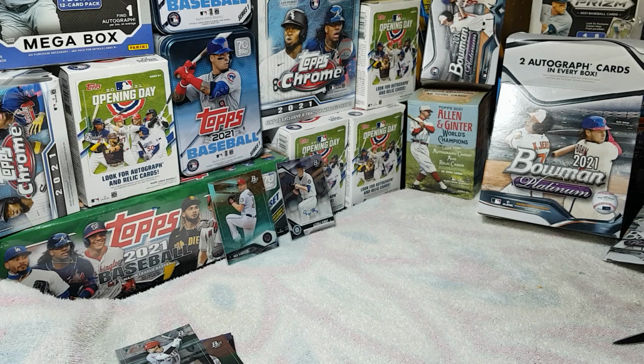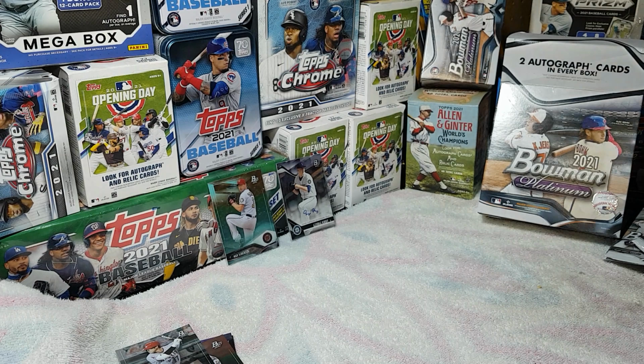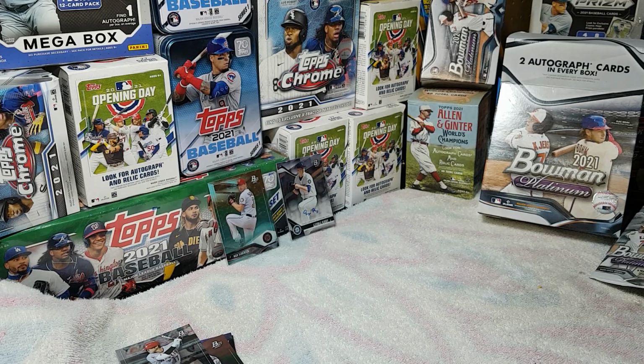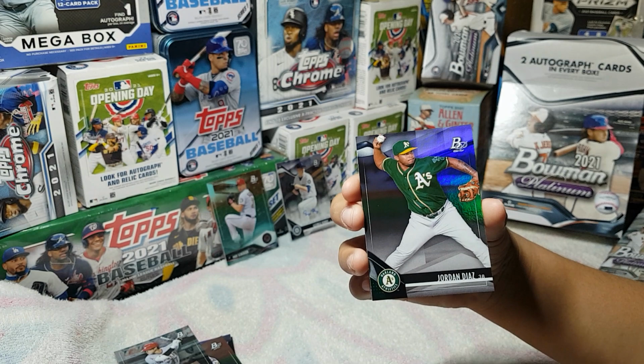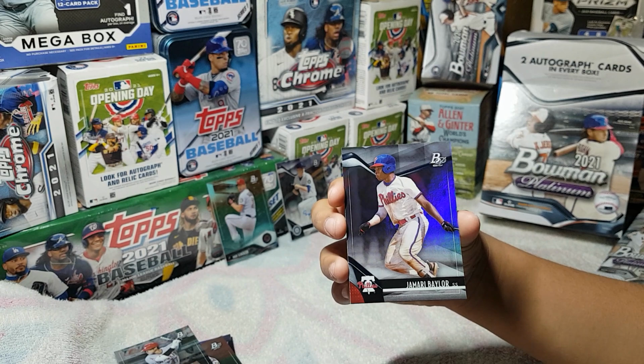Okay, guys. We're moving along here, man. We got lucky with this box. I've kind of been looking for this box for a while now. We finally scored today. Yes. Luis Robert from the White Sox. Guys, we just got this pack today. Jordan Diaz, Oakland A's. Jamari Baylor, Phillies.